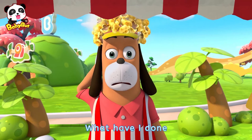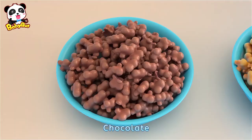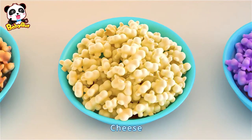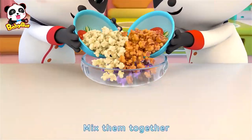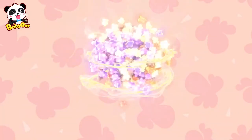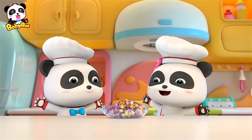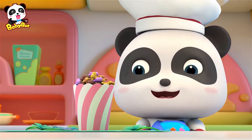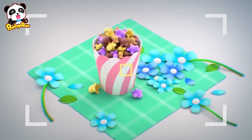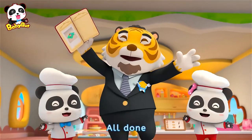Two! Uh-oh! What have I done? Chocolate, caramel, cheese, and purple sweet potato flavor! Wow! Mix them together! Now we have colorful popcorn, too! Let's take a picture! Okay! Great! Popcorn all done!